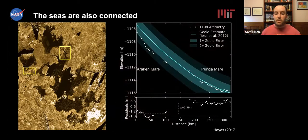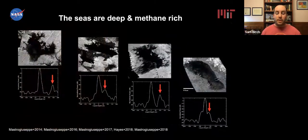And one of the more remarkable measurements by Cassini was, again, in this altimetry mode, that it actually measured sea level on Titan. So just like you measure sea level on Earth, there is this surface of liquid on Titan that forms sea level, and Cassini actually measured it. It's a really, really exciting and impressive measurement. With those same measurements to measure the sea surface, we also measured the depth.